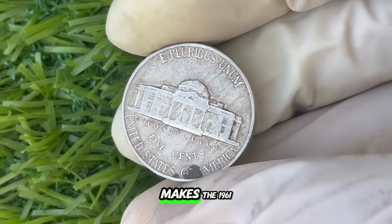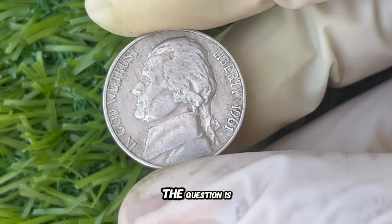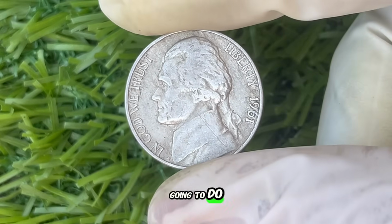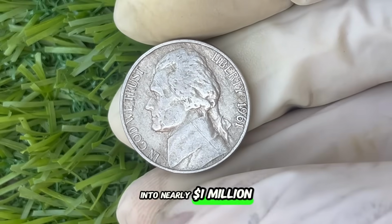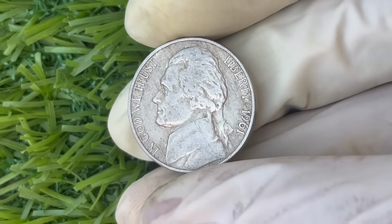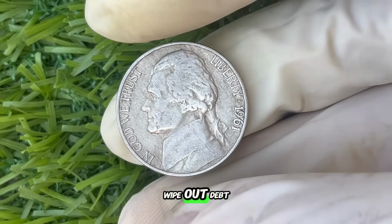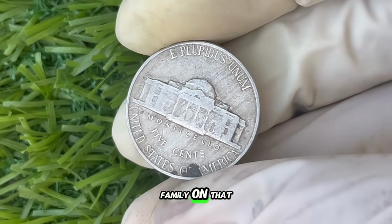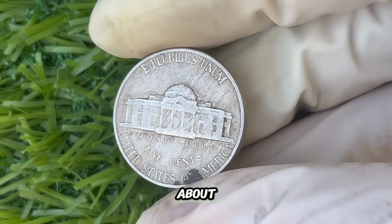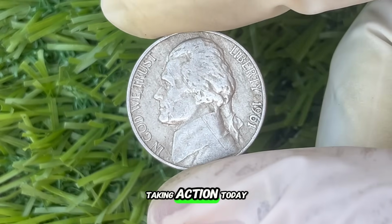Now that you know what makes the 1961 no-mint marked Jefferson nickel so valuable, the question is, what are you going to do about it? The opportunity to turn a 5-cent coin into nearly $1 million won't be around forever. Imagine what $935,000 could do for you. Wipe out debt, pay off your house, buy your dream car, take your family on that world tour you've been dreaming about, or even start a new business. And it all begins with you taking action today.